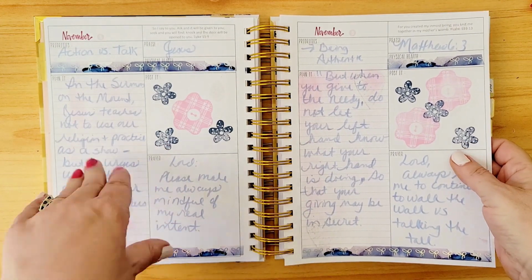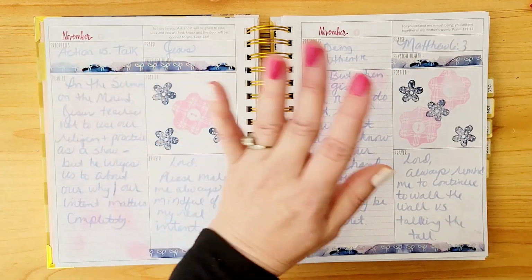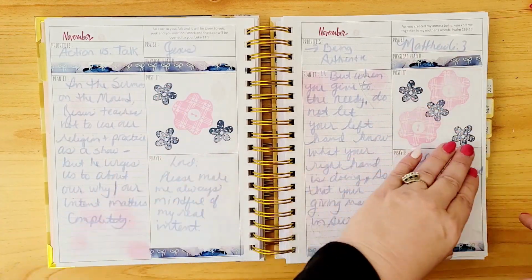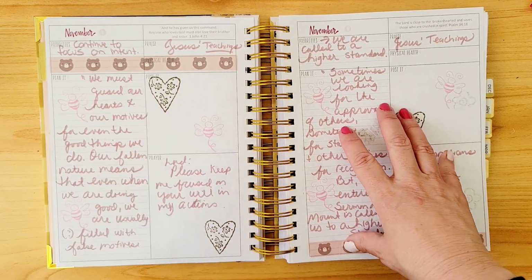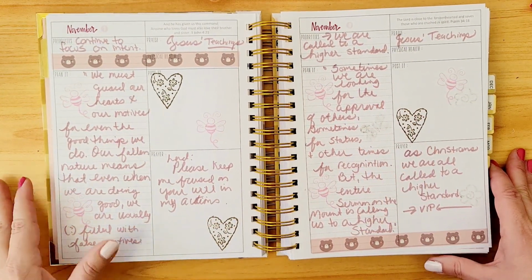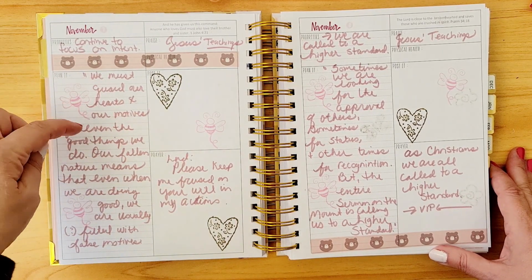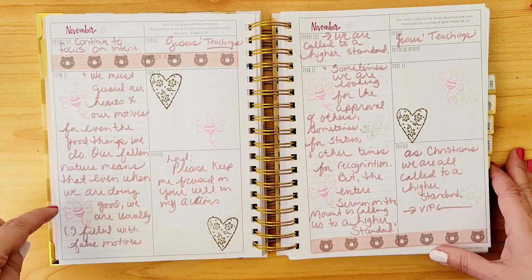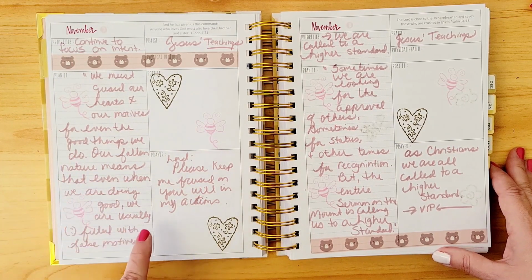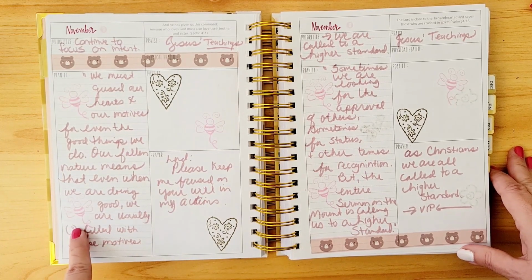We all know people who are like, look at me, I'm going to church, look at me, I'm going to shul, look at me. And their life's a hot mess. And yeah, this resonates so much with me. Again, intent. We must guard our hearts and our motives for even the good things we do. Our fallen nature means that even when we are doing good, we are usually filled with fake motives. And I questioned it. You see that? I put a question mark here.